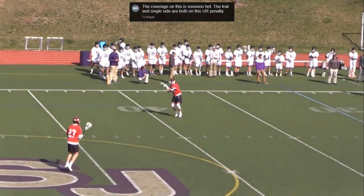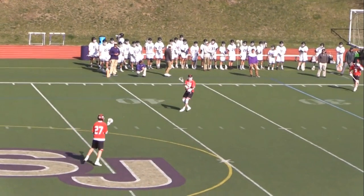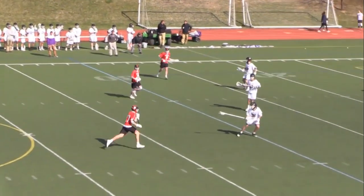We're going to have an unnecessary roughness penalty here. What's going to be nice to see is how both the lead and the single come in and take care of this play.